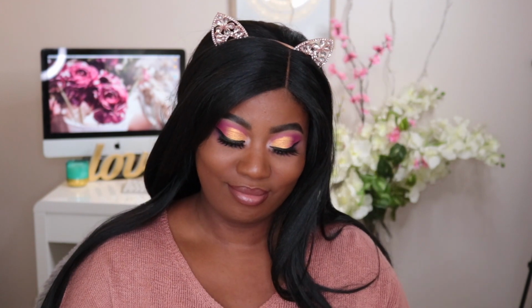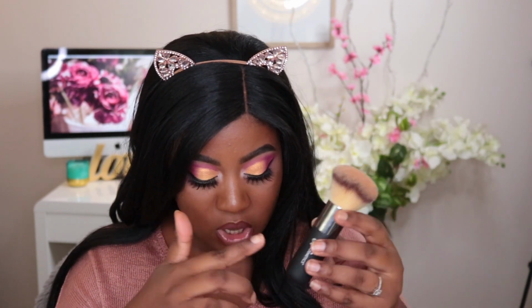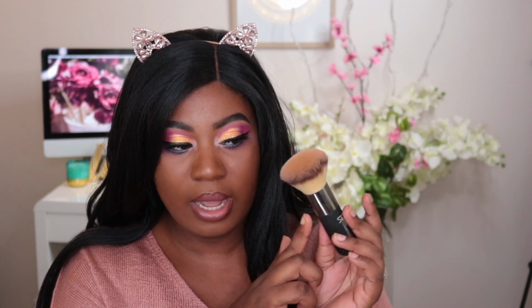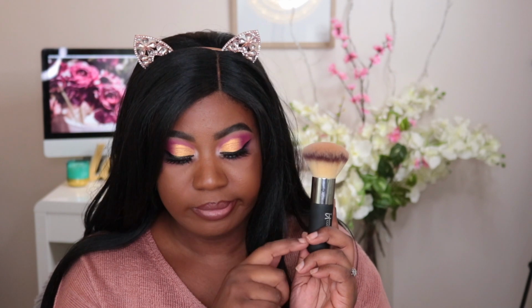Okay. Where were we? That's right. This brush. Awesome. This one costs $68 AUD and it's available at Sephora or sephora.com.au.